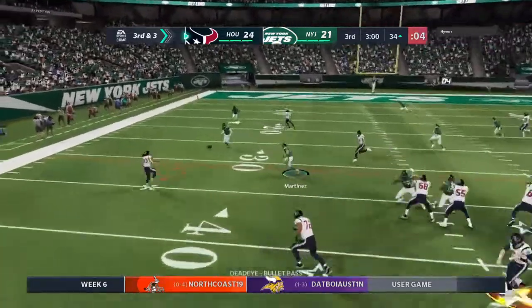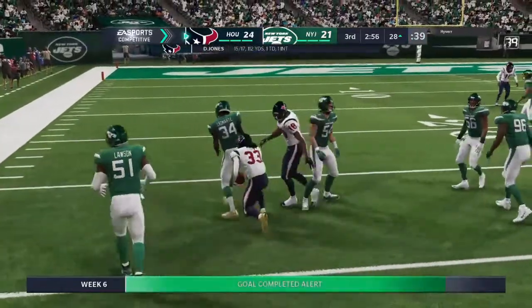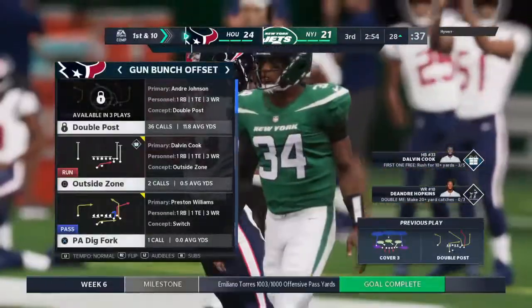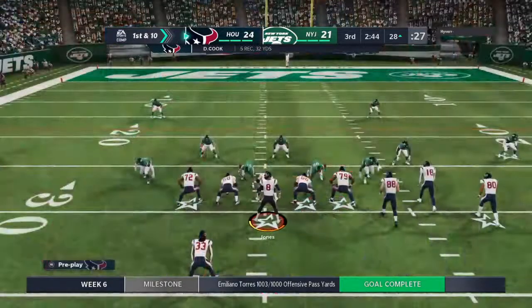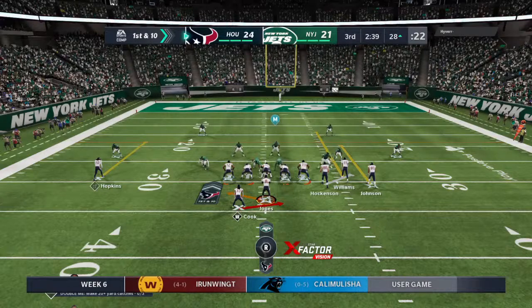From the gun on 3rd down, Jones. And he finds Cook. And he is going to have a Texans first down. They needed 3. He doubled that. He got 6. It's a pickup of 6 and good enough to move the chains.